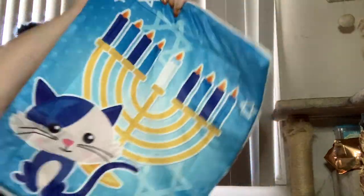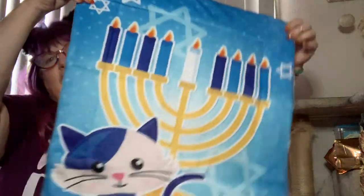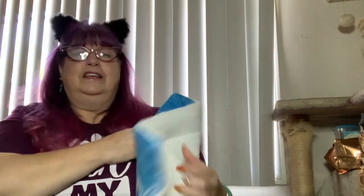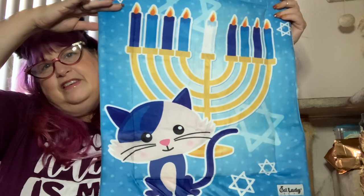And so I put the little bed that I got, the mat bed with the Sherpa on it that I got several months ago. But then I saw this one and I had to get it to use through the end of the year. So it's a Hanukkah kitty little Sherpa bed. It's nice and oh, it's so soft, so hopefully he'll enjoy laying on that. I just thought it was really cute. And yeah, he needed a couple Hanukkah things, right? So that is number one extra.